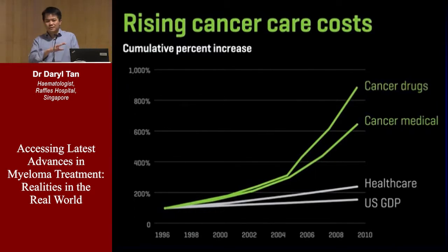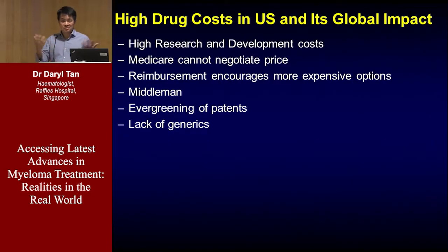And all of us blame the US for why your Velcade, your Revlimid, your Carfilzomib, everything is so expensive, because these were originally developed in the US, and you have to think about the high costs involved in research and development, because no drugs will just come like that. You need to go through many phases of testing. And unfortunately, in the US, it's got to do with Obamacare. Medicare cannot negotiate for drug prices. So the pharmaceutical giants dictate the prices in America, and in America, most patients are well insured. And unfortunately, these prices get transmitted down to the rest of the world.